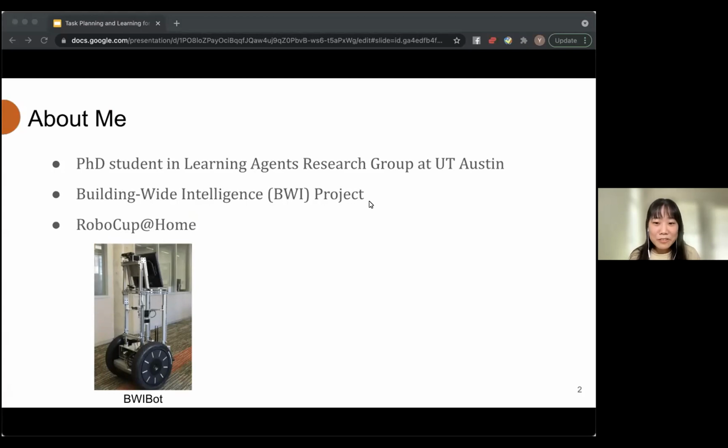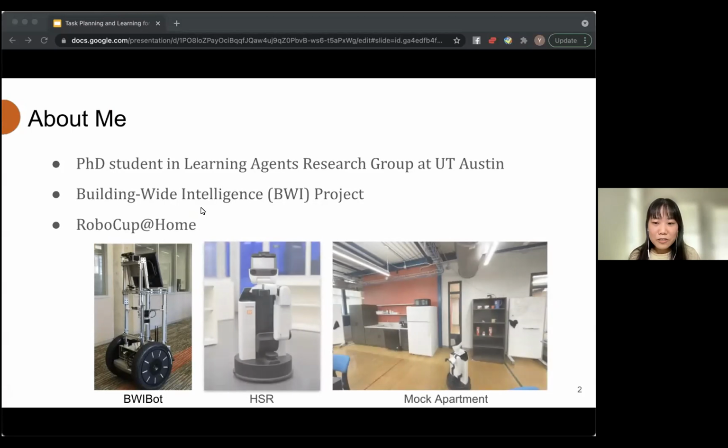But usually the competition uses these physical HSR robots, and we also got this new lab space that looks like a home environment in our new robotics building. So that's very exciting. These are the service robot platforms that you will see in this talk, even though they have slightly different target environments and different capabilities. We have been building one planning framework for both of these robots and environments. And today I will talk about our work towards this framework.